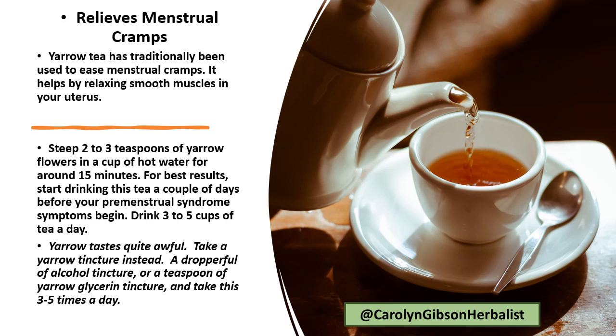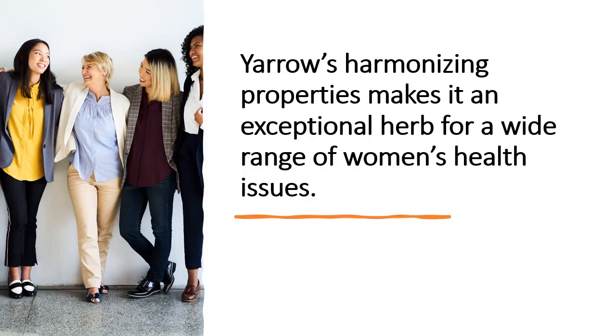Now, Yarrow tastes quite awful, so you might want to take a Yarrow tincture instead. A dropper full of alcohol tincture or a teaspoon of a Yarrow glycerin tincture, and again you'll need to take this 3 to 5 times a day. Yarrow's harmonizing properties make it an exceptional herb for a wide range of women's health issues.